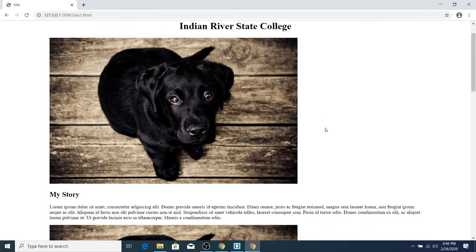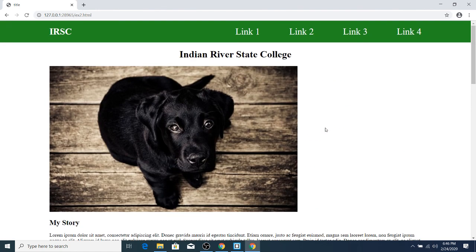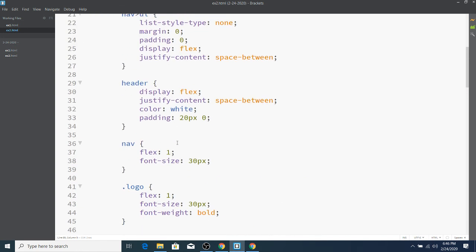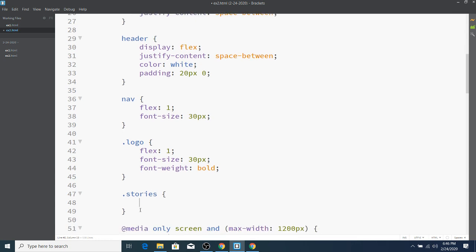Now, if you look at it, there's not going to be anything terribly interesting because we did what we told it to. So I already told you that stories is going to be a grid. So let's go ahead and define stories. We know it's going to be a grid.